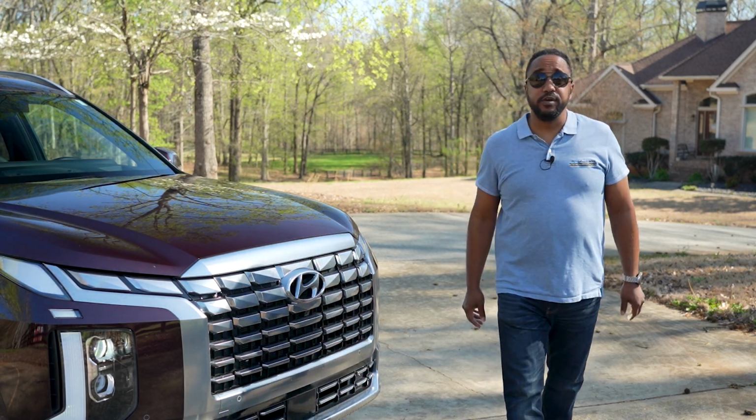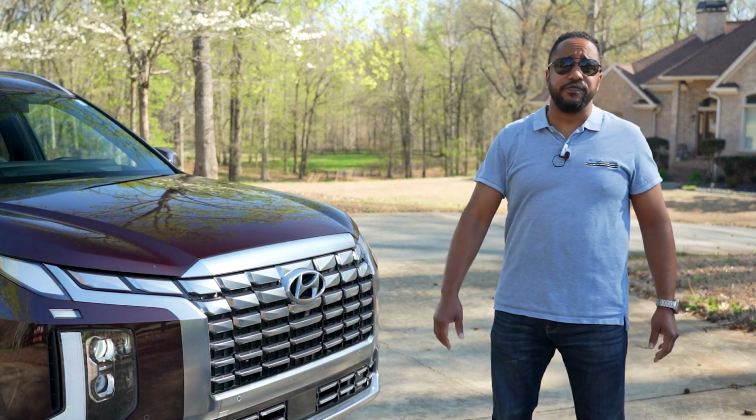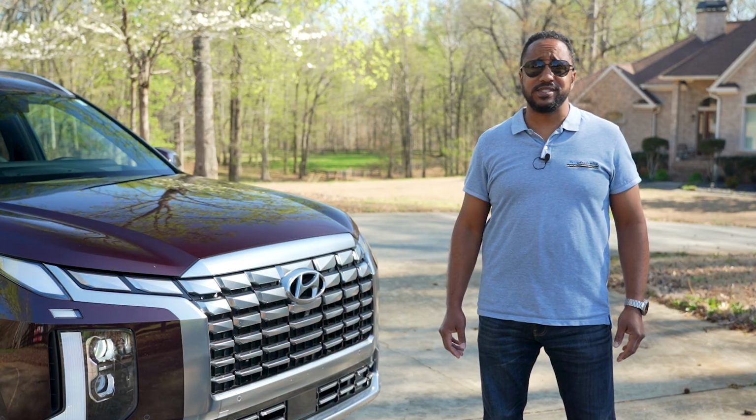It was about 3 years ago when I attended the launch of this vehicle, and I haven't been in one since. But in that time, they've added a few things that were missing.